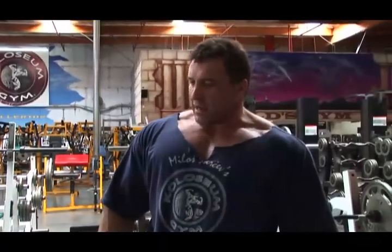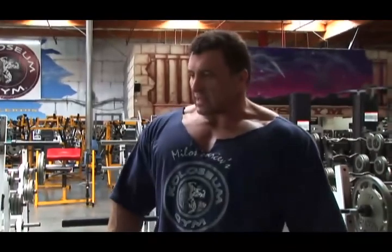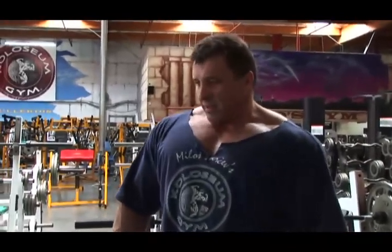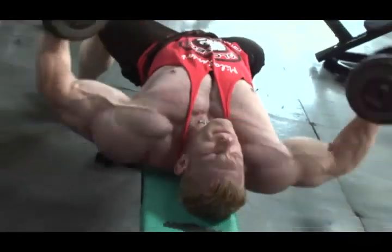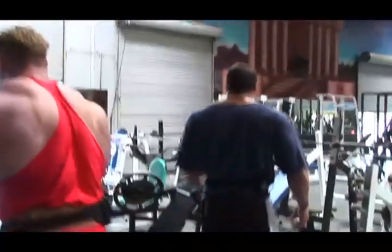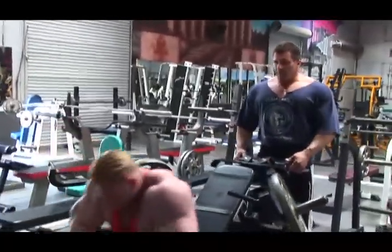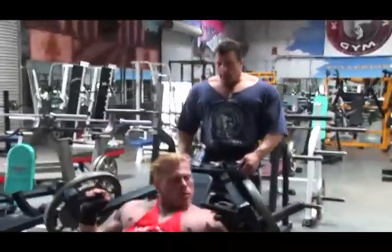Dennis is doing a great job. This is a week away from the contest with this kind of diet. This is really hard to do. Excellent. Next, upper chest. Just squeeze on the way up.